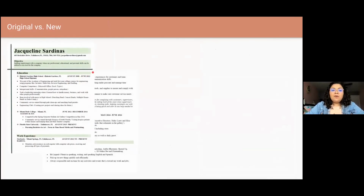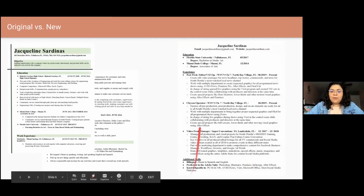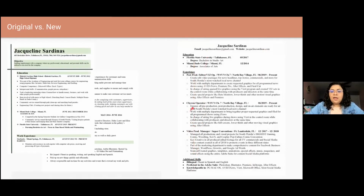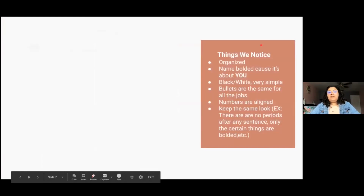So when we compare the original to the new one, this is way different. This is much more readable. It's way more organized. You see that there are equal dots of bullet points of information, where everything is bolded where I want it to be bolded. My name is bolded because it's about you. Everything is going to line up. So if I were to stick a line through all of this, it's always going to be symmetrical. And we're going to do a breakdown of everything.